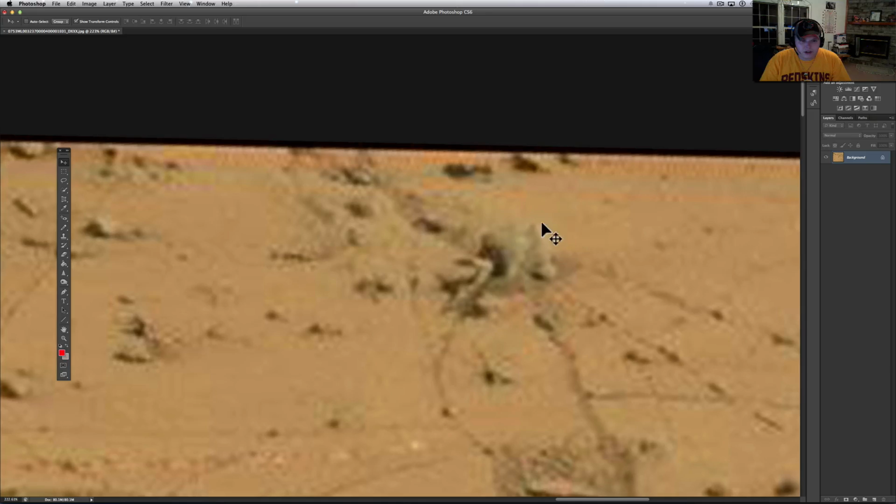It starts here. It comes around. It hasn't been used there. It's all over here, all the way up to here. This has all been blurred. Now, this has a fairly interesting shape to it. I mean, there's two little spheres there. It almost looks like it could be some sort of animal.